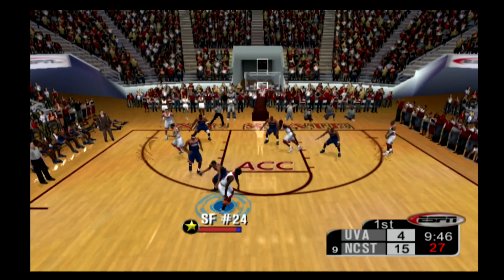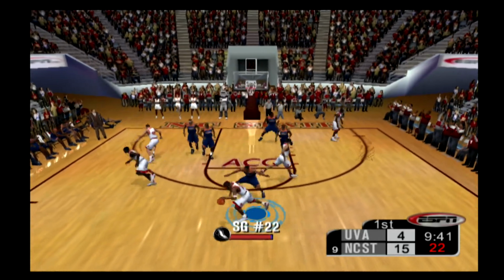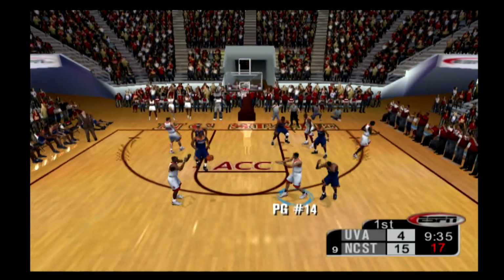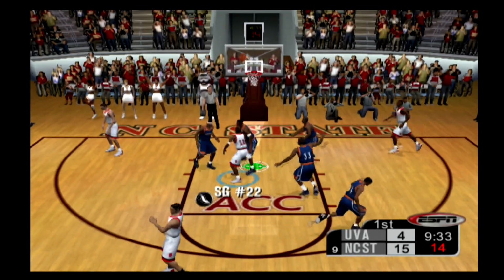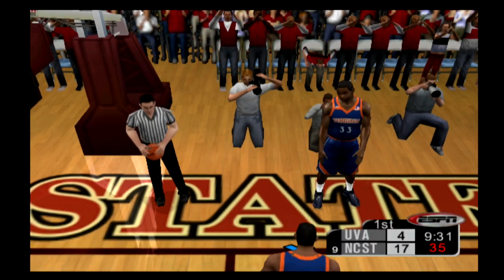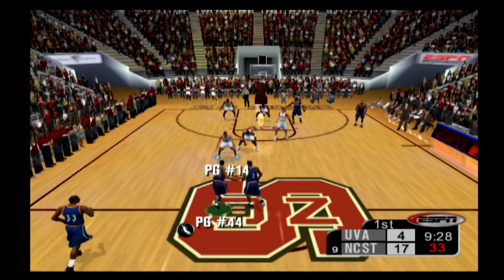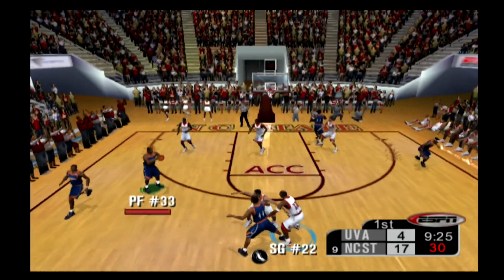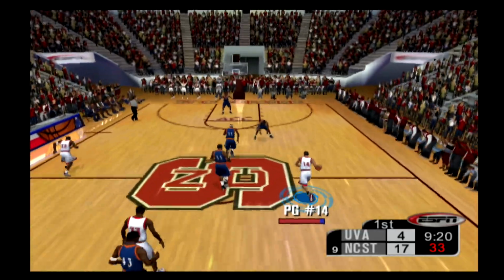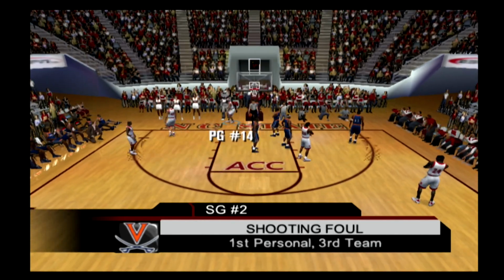Brackman with the ball up top. That's a great read. He knew he had the advantage on that play and took it into the air to make it happen. The differential, 13 points. Throws it up. 33 doesn't get the bucket, and the drought continues. The Pack with a 13-point advantage now.